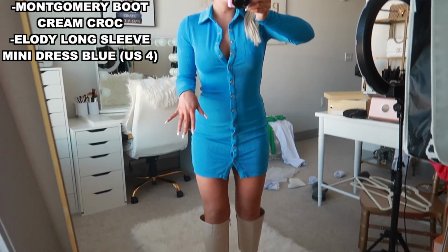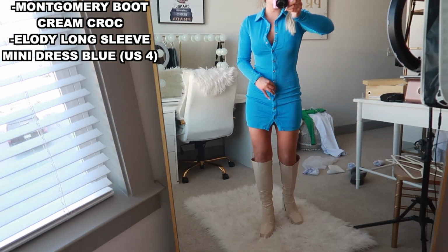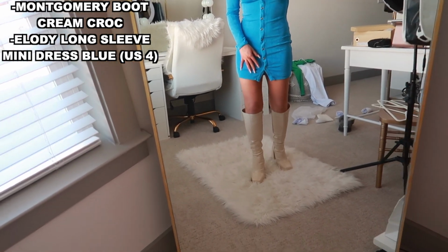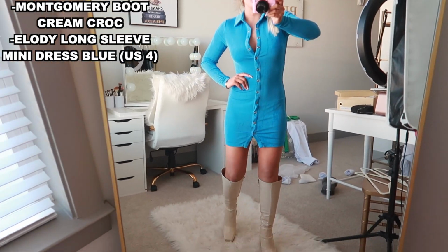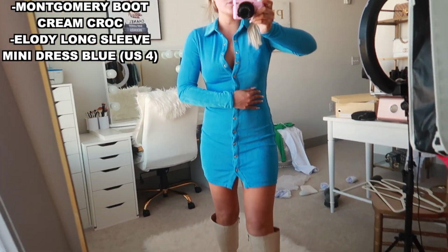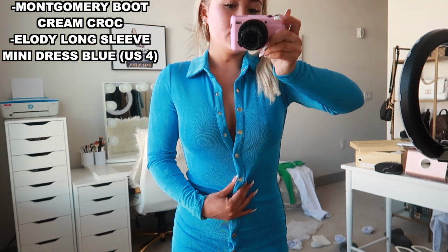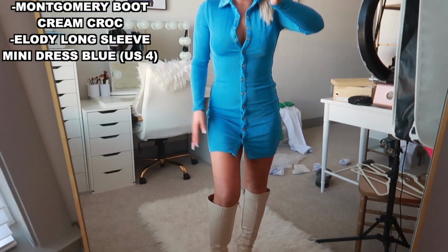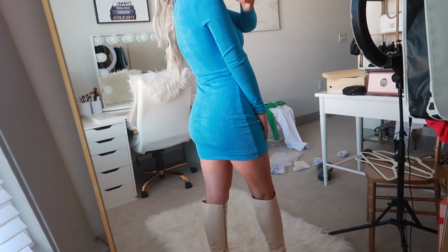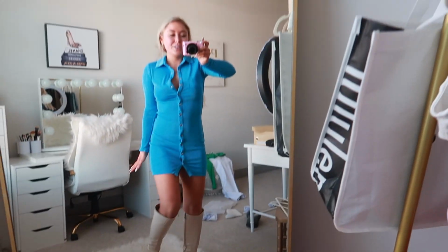And then I have this blue little button-up mini dress. I was really worried that this was gonna take forever to get on, but guys, it's so easy to button. And I got this in a 4. I don't know why. Normally I go for 2s in Princess Polly dresses, but I'm glad that I went with a 4 because I think it fits really nice and it makes my butt look super good. So I'm obsessed. You guys need this outfit.